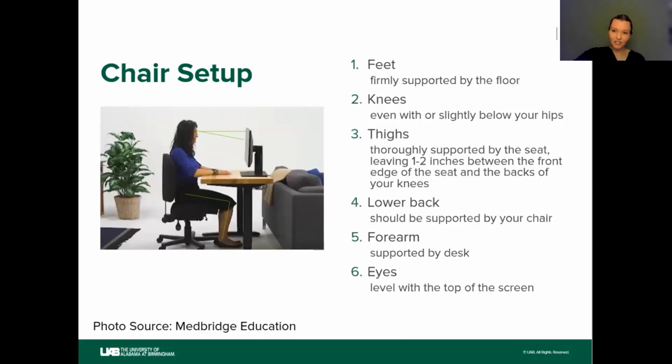But once you've found a chair that you like, we want to make sure that you're sitting in it properly. We'll begin with the feet and work our way up. Our feet need to be firmly supported by the floor. If your feet cannot touch the floor, then you need to get a little step stool. Hanging legs will make you hurt. Your knees need to be even with or slightly below the level of your hips. Your thighs need to be thoroughly supported by your chair, leaving about 1 to 2 inches between the front of the seat and the back of your legs.